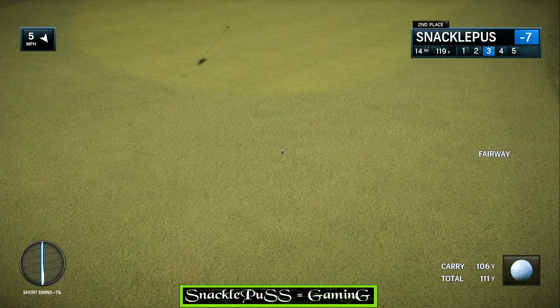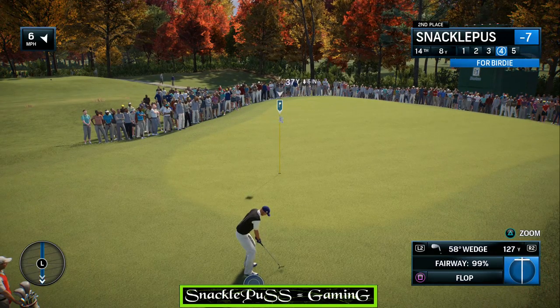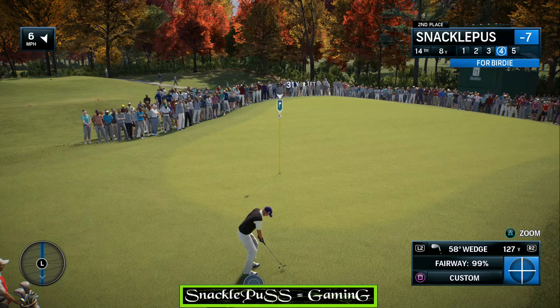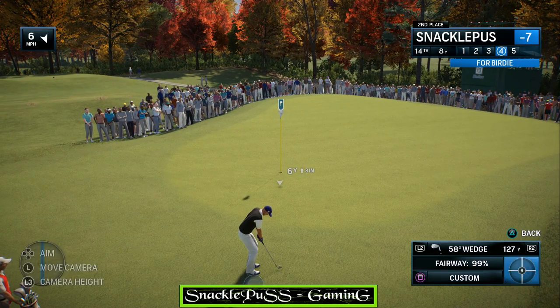Well, Frank, you hate to miss the green on a par five with your third shot. Well, they say par fives are the easiest holes to birdie, but the hardest holes to make four. Making a six, though, that certainly sets you backwards. So, tough up and down.